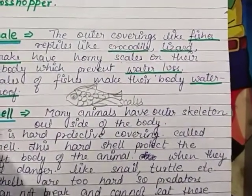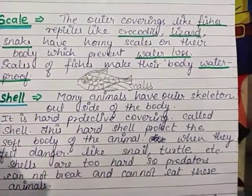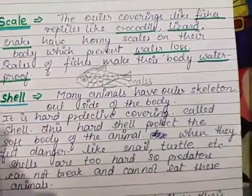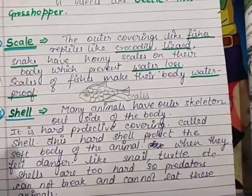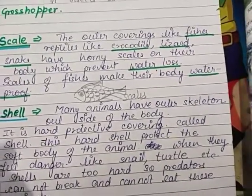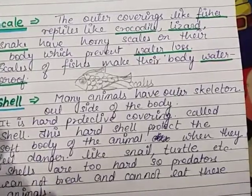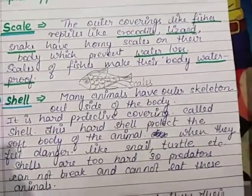You all have seen crocodiles, lizards and snakes. Their whole body is covered by horny structures, like this. This is the horn-like structure on their outer body, and these are the scales which protect the crocodile's body, the lizard's body and the snake's body from water loss. And you have seen the fishes which live inside the water, they also have scales on their body, and these scales actually make their body waterproof.